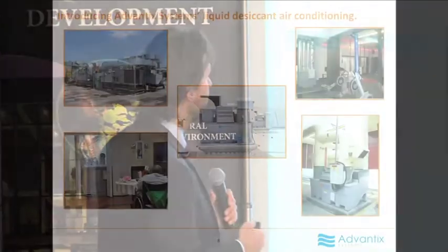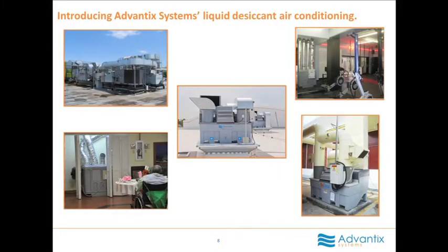Okay, let me move on. So then the question naturally becomes, what is a liquid desiccant air conditioning system? I've selfishly included only pictures of Advantix Systems liquid desiccant. We're not the only manufacturer of those, but we are the only ones that I had pictures of. So that's what you get on this one.